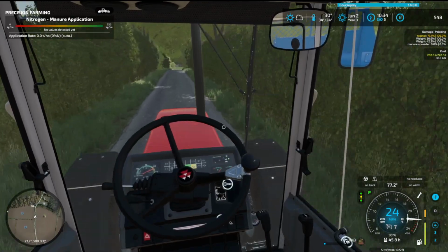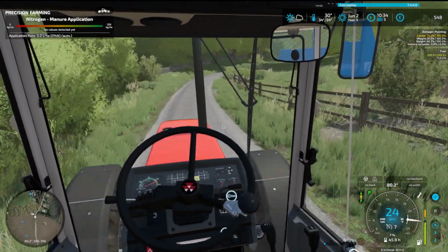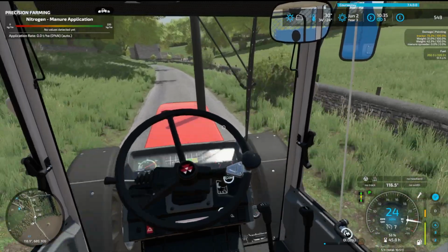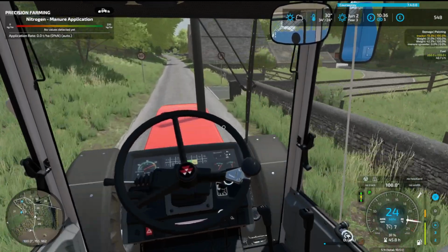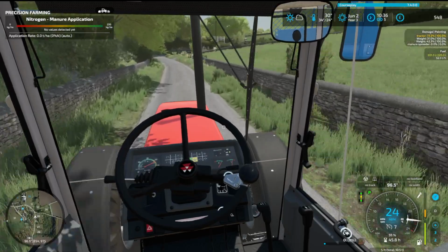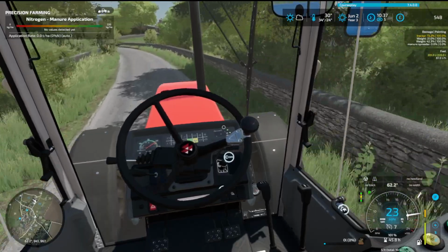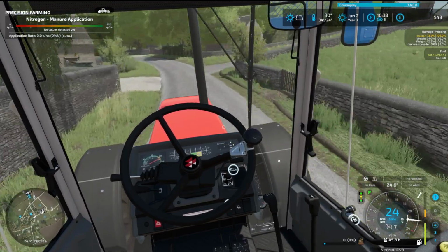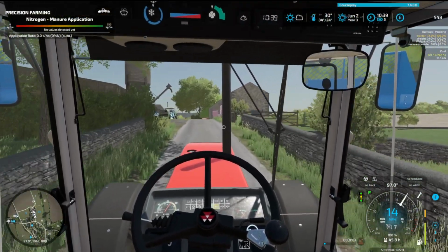We'll take the pressure off the manure heap. We might cart some manure to one of the other fields. Just dump it in the corner ready for after harvest. Still not made our mind up what we're doing about this second telehandler that we plan on getting, whether we get it next year or later this year.